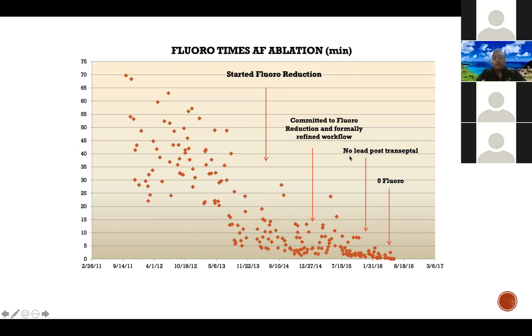For a while, for me, the transeptal was kind of the final frontier. That was the step where I felt probably the least comfortable as far as not using fluoroscopy. So for a long time, for my AFib cases, I would keep my lead on in the beginning, do the transeptal, and then when the transeptal was done, I'd take my lead off and be lead free for the rest of the case.